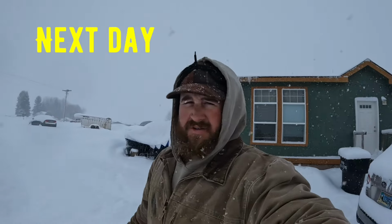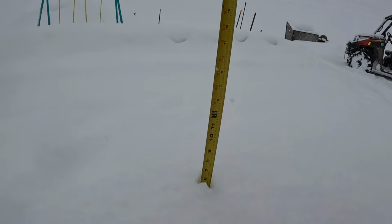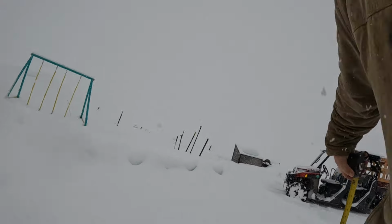Good morning, everyone. So today we woke up to 3 new calves. Just about 6 inches, 6.5 inches of new snow. So I already went out there and fed our bottle fed calf and did my rounds and checked on things. So I gotta go back out there and check on all these new calves and get them tagged and vaccinated, see how they're doing. So we've got a busy day ahead of us.